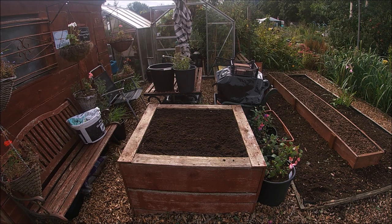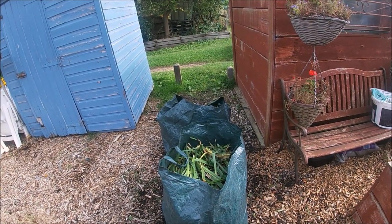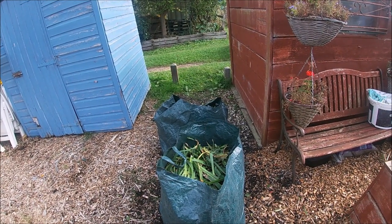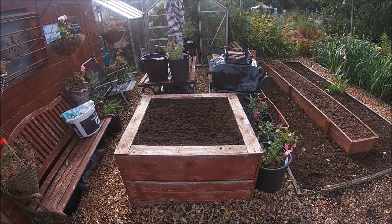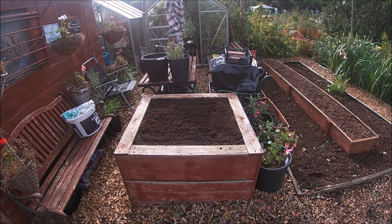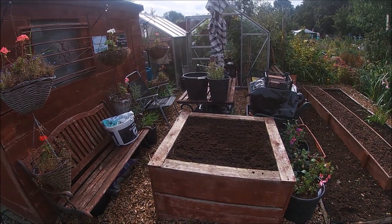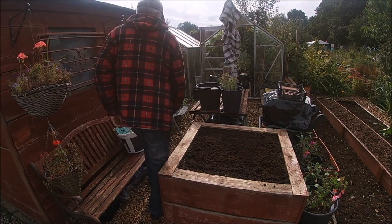Yeah, the bed's all nice and tidy. I think it's a trip to the tip. What do you reckon? I'll pull the car up and then we'll head off up there, dump that, and come back and probably plant some flowers. I think before we do that, I can see my flask over there, so I'm going to sit down and have a drink. So that's what we can do in about a moment or two.